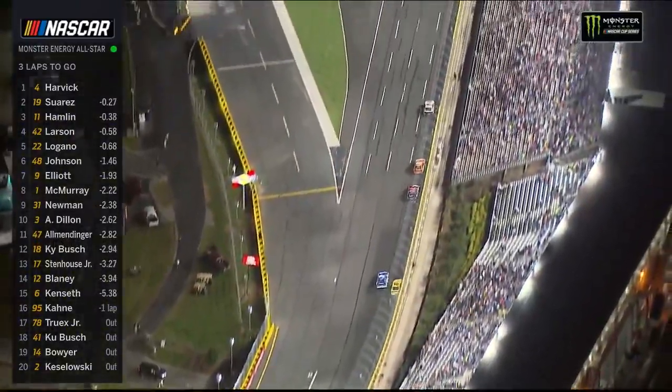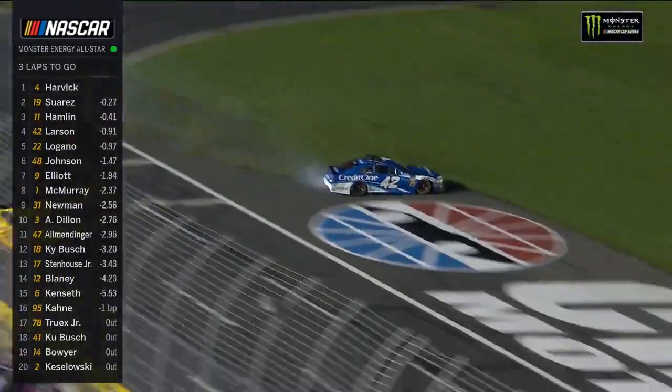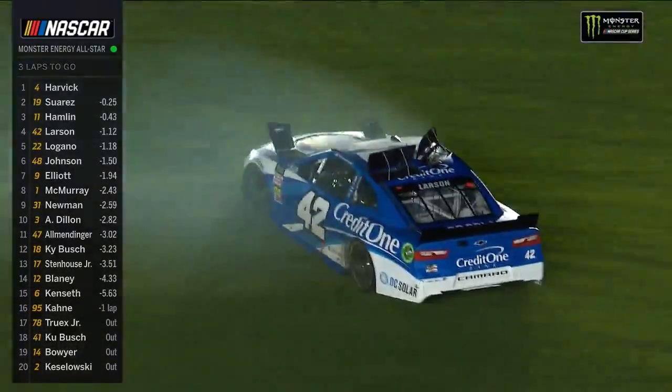Oh, look at the 22. In the wall. Logano, yeah, he made contact. Oh, and he got Larson. Caution flag.